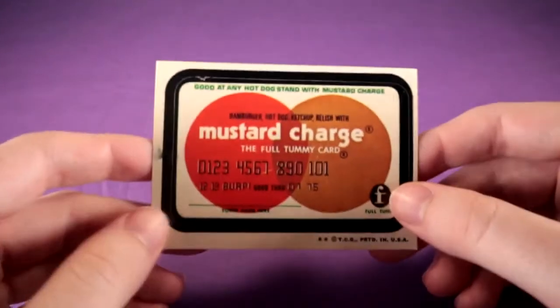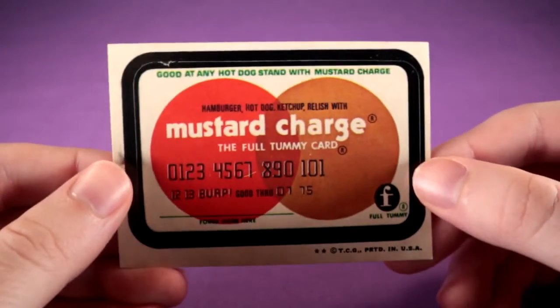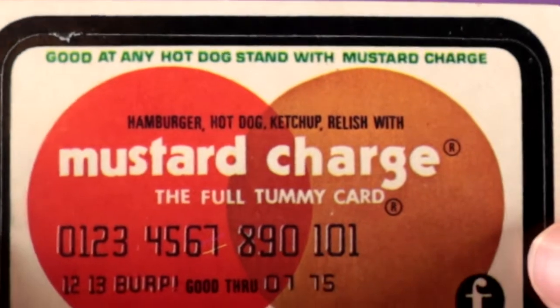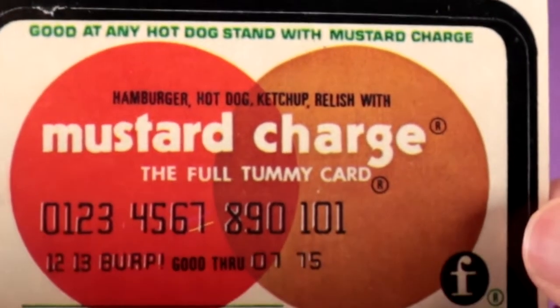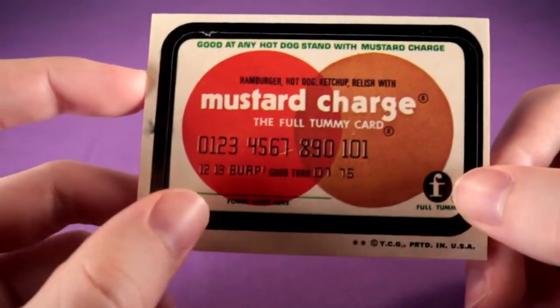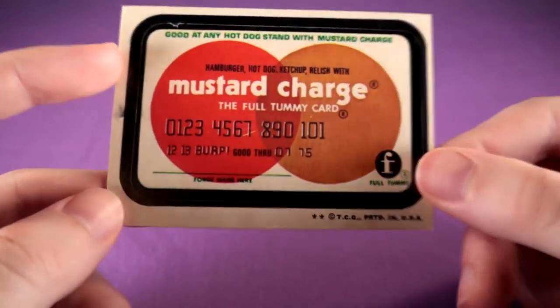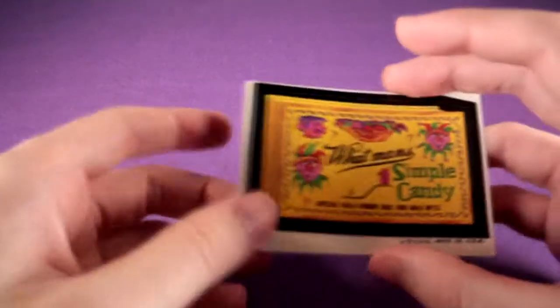Alright, so this here is obviously a MasterCard parody. It says Mustard Charge. Good at any hot dog stand with mustard charge. Hamburger, hot dog, ketchup, relish with mustard charge. The full tummy card. I could see there it's got a little burp where there's usually a date. That's what it is. It's a mustard card, haha. A lot of these are probably going to be painfully unfunny, aren't they?